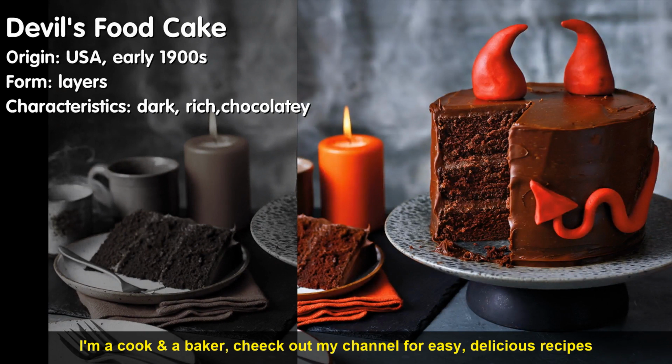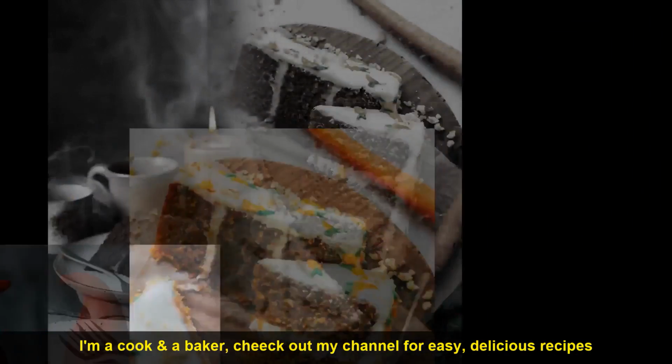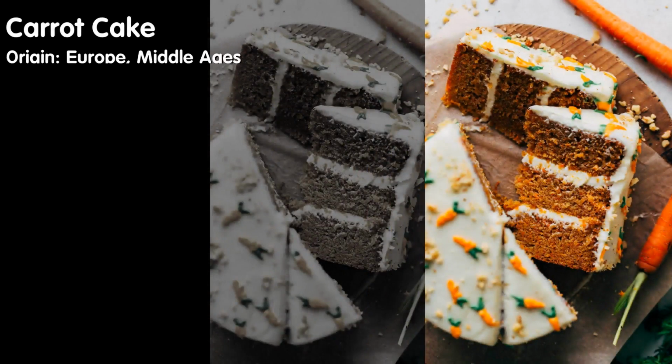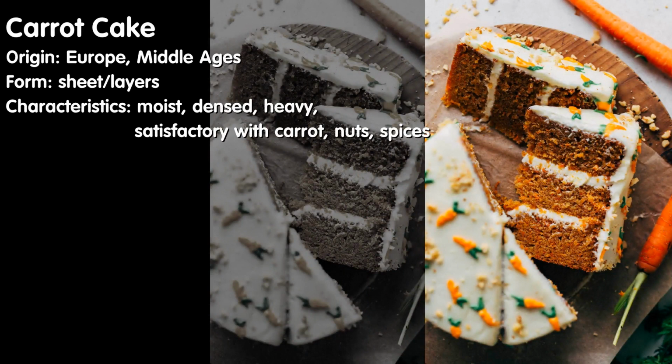Now is the devil of all. The devil's food cake is the opposite of angel food cake. It's dark, rich, and decadent chocolatey flesh that makes you feel sinful because you can't resist eating it. 410 calories.